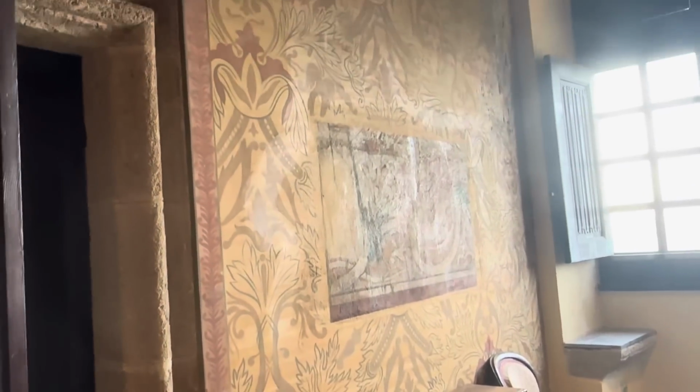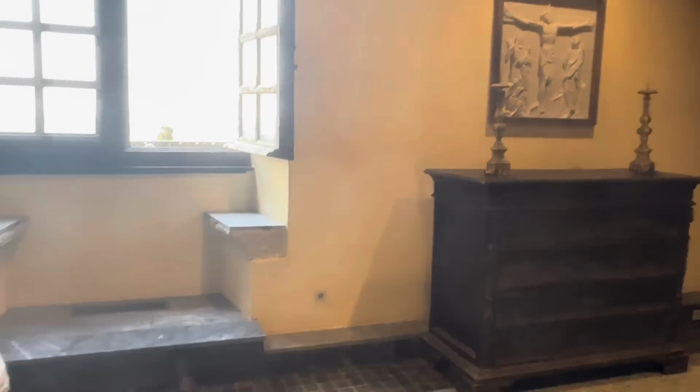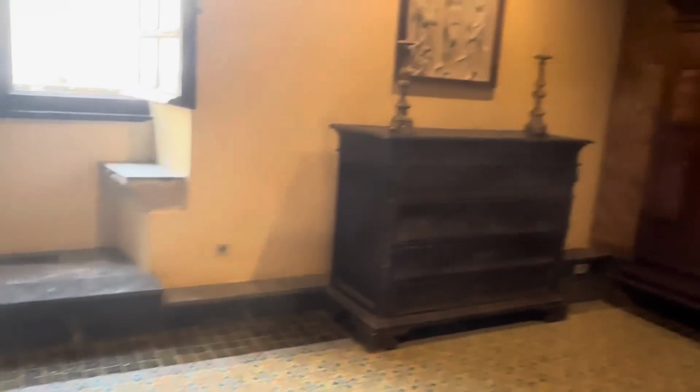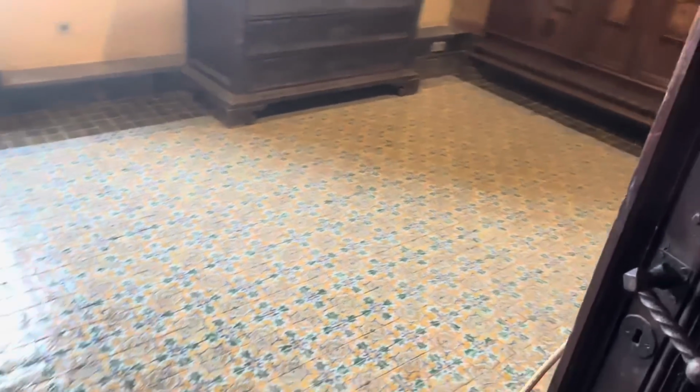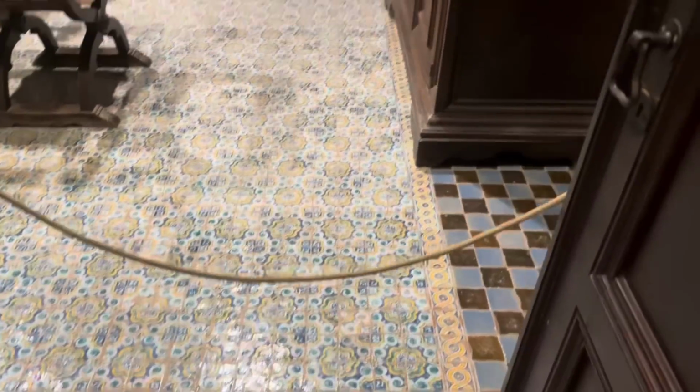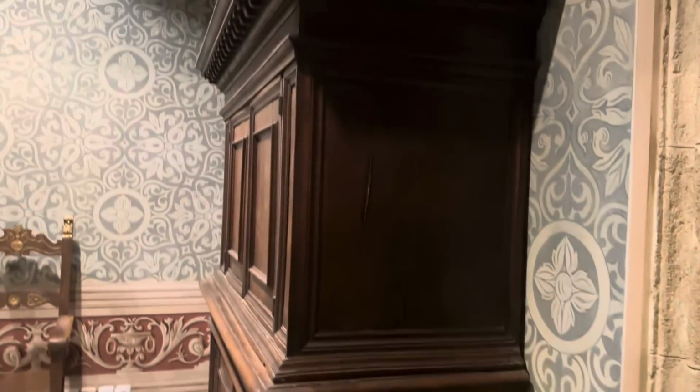And here's another room with different incredible walls and floor. And the furniture. And another.